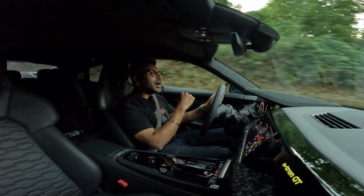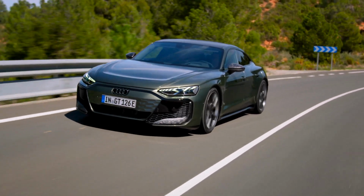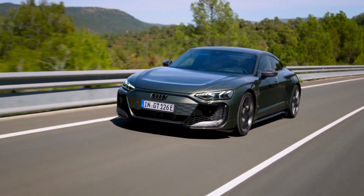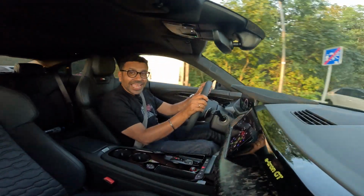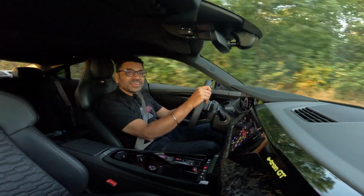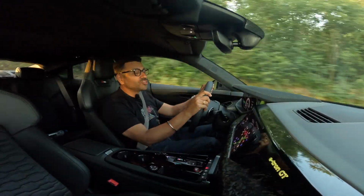Now, let's talk about the RS e-tron GT, which is now the mid variant in the lineup. Earlier, there was the e-tron GT and the RS e-tron GT. Now, the RS e-tron GT is the mid-level, one step below the performance. On the RS e-tron GT, the power has gone up by 208 bhp to 845 bhp, and that brings down the 0 to 100 time by 5/10ths of a second, 0.5 seconds quicker than the earlier RS e-tron GT.